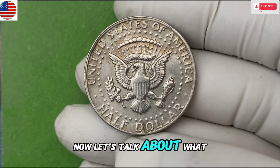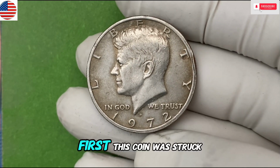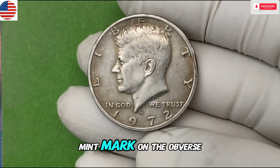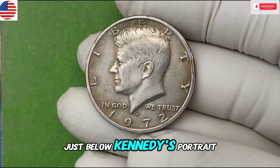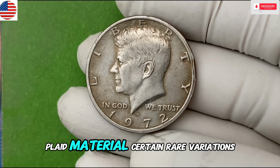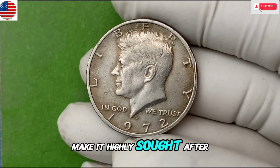Now, let's talk about what makes the 1972 Kennedy half dollar stand out. First, this coin was struck at the Denver Mint, which is identified by the small D mint mark on the obverse side, just below Kennedy's portrait. While the coin itself is composed of a copper-nickel clad material, certain rare variations, errors, and high-grade specimens make it highly sought after by collectors.